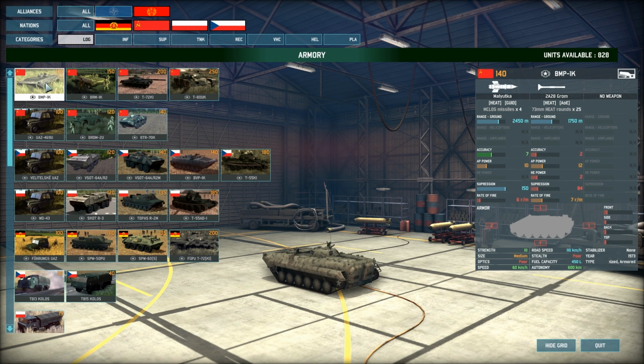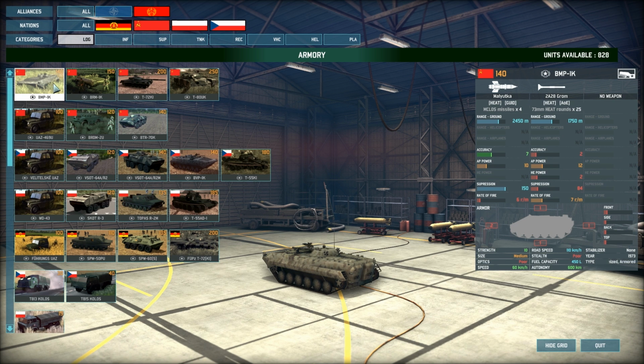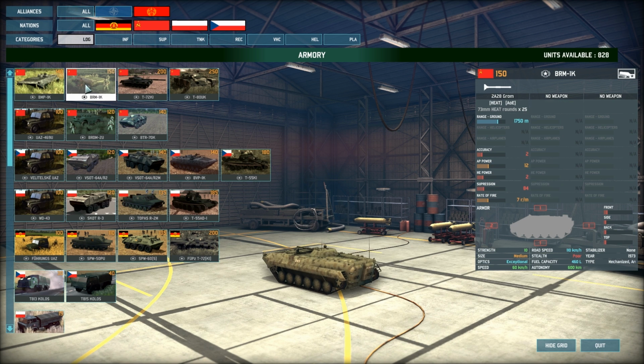Now, after the BMP 1K, you have the BRM 1K. The difference between these two vehicles is small, and they look very, very similar. But the biggest difference is the BRM is a scout vehicle, and you can see the optics is the main difference. So you go from poor optics with the BMP 1K to exceptional optics with the BRM 1K. You also lose the HDGM armament, but you keep the auto cannon.